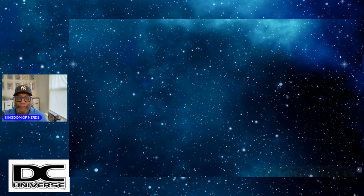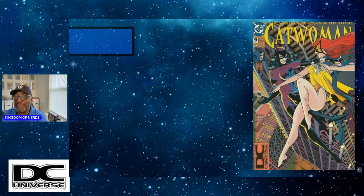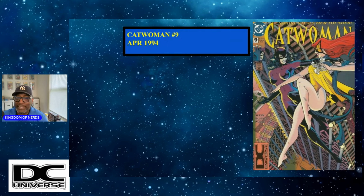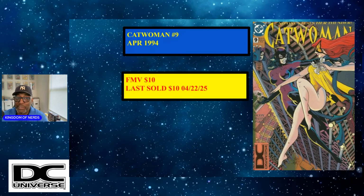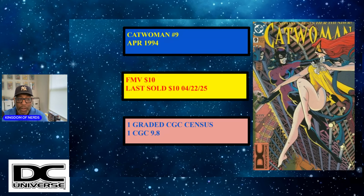Next up, we have Catwoman number 9 from April of 1994. Fair market value $10. Last sold for $10, 4/22/25. One graded on the CGC census, and it's a 9.8. This cover has lots of leg. If you're looking for leg covers, or you cheesecake lovers out there, I know you're out there. I know you're watching. Don't be ashamed.